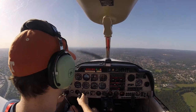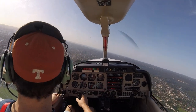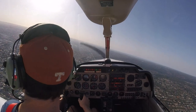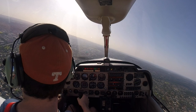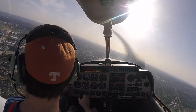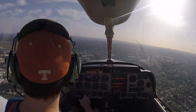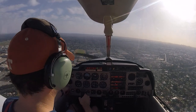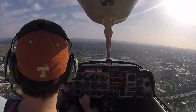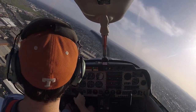Traffic is on final. Romeo Delta, carry out. Going around, Kilo Romeo Delta. Romeo Delta, you're following the Foxtrot, turning downwind. 750, mid base. A little bit high. Power.